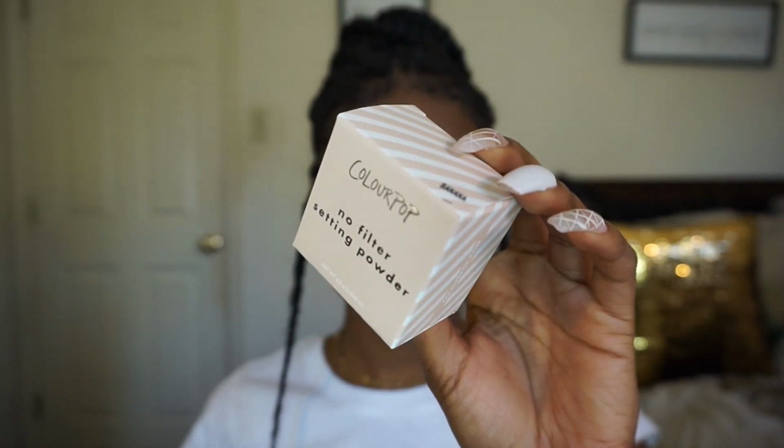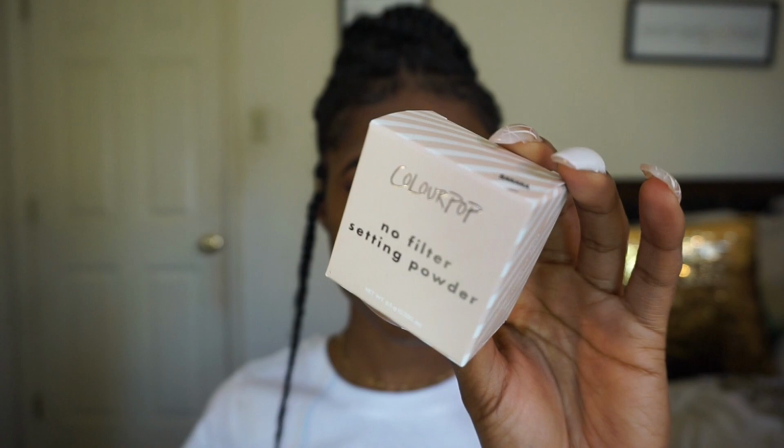The next item that I picked up is the No Filter Loose Setting Powder. Now, ColourPop dropped three shades: their translucent shade, the banana shade, and the translucent deep shade. To be on the safe side, and because my items were kind of adding up, I just got one, and the shade that I chose was the banana powder. I had no idea whether or not the translucent deep was gonna be doing too much or throw off my entire look. This powder runs for $9. Also, a correction on the pressed powders, they are also $9 as well. They are not $8, the pressed powders are $9.